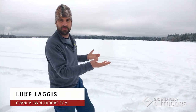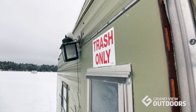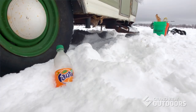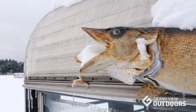The Snake Chaser, my ice shack, began its life as a 1971 Trailblazer Tenderfoot camper trailer. We got it in maybe late 2011. On the outside, it's largely as we got it, aside from the muskie up top, letting people know what we're all about.